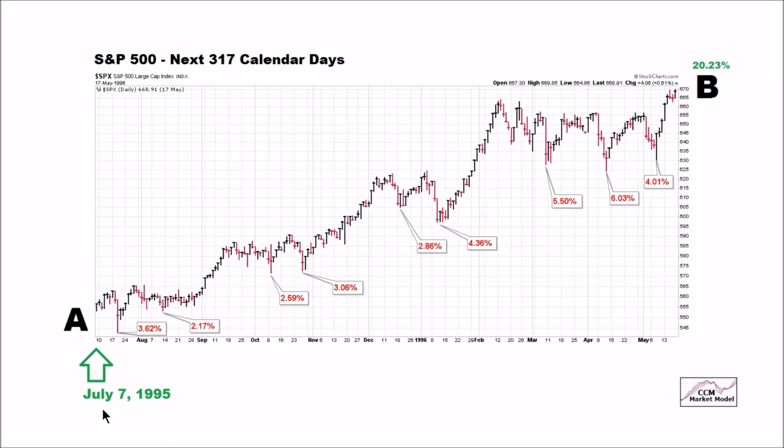We also said the present day was similar to July 7th, 1995. Similar situation here. Point A to point B is a 20% gain. To capture the 20% gain, you had to endure numerous pullbacks, including a 6% pullback here and a 5.5% pullback. This is 317 days from July 7th of 1995.